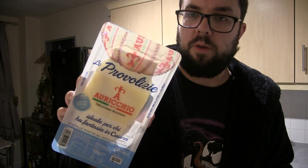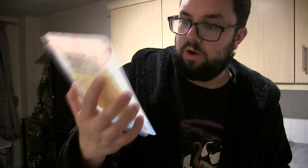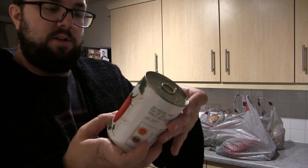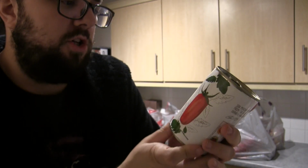As I say, there wasn't too much that I want to highlight here, but I do want to say this is the first time I've ever found provolone cheese from a UK supermarket, so that's super exciting because we're having homemade pizza one day, and that is going to make all the difference. And also, they sell San Marzano tomatoes, which if you know your tomato tins, then you'll know that these are particularly good for pizza as well. So hopefully we're going to have the best homemade pizza I've ever made, but we'll see.